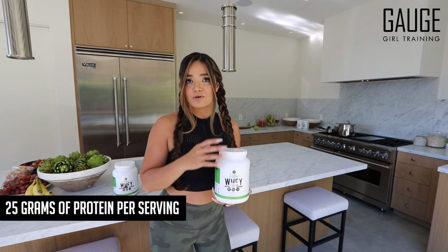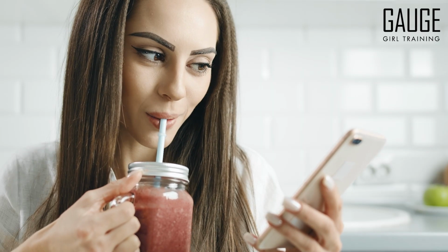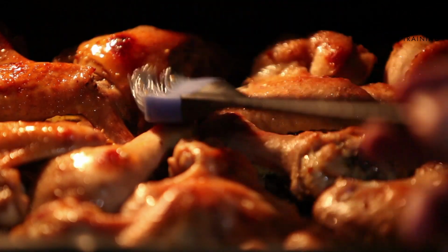One serving of our protein has 25 grams of protein per serving. If you take 2 scoops of this in a day, that's already 50 grams. Throw in our collagen on top of that, that's already an additional 20 grams. So if you take 2 scoops of whey protein in a day, plus a scoop of collagen, that's already 70 grams, almost half of what you need to take. Now, again, you do not need to take protein supplements, but some people, me personally, I would rather take a shake or two as opposed to eating tons and tons of chicken, because it becomes a lot after a while.